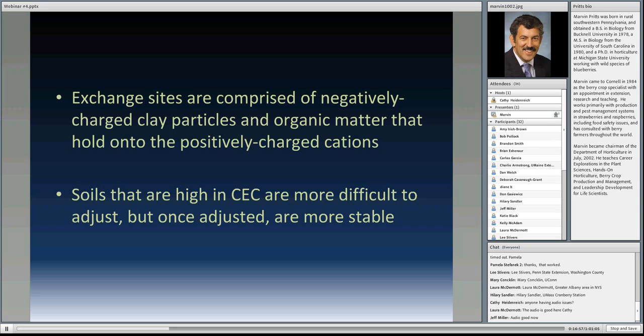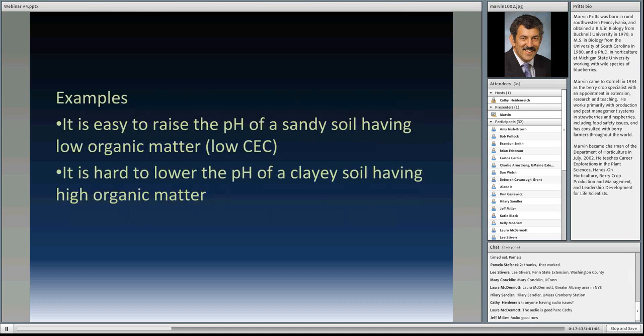Soils that are low are easy to change, but they'll revert back to a low pH as those calcium and magnesium and potassium ions leach from the soil, and then the hydrogen takes over those exchange sites and the pH drops again. So to reiterate, it's easy to raise the pH of a sandy soil with low organic matter because sandy soils and low organic matter soils have low cation exchange capacities. Conversely, it's hard to lower the pH of a clay soil having a high organic matter content because both clay and organic matter contribute to these negative charges in the soil.